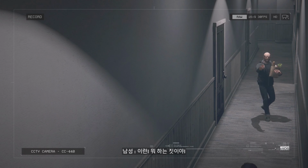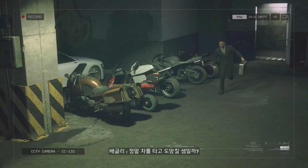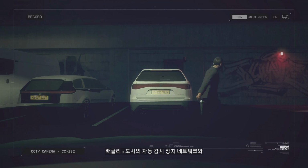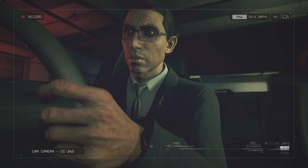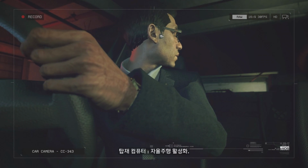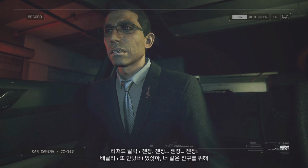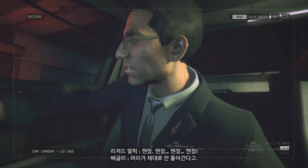Oi, what the hell, mate? Well, that's a wrinkle, isn't it? Is he seriously going to try to get away in a car? A car connected to the city-spanning network of automated surveillance devices? That I control. Auto drive now enabled. Fuck! Hello again. You know, for all your scheming, you don't exactly think quickly under pressure.